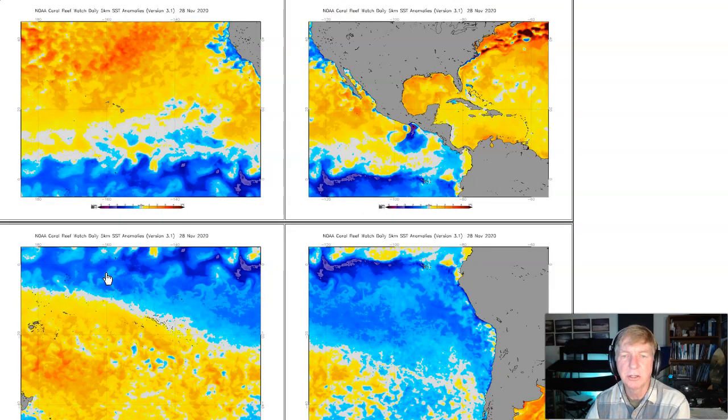We take a quick look at ocean surface temperatures now. We've seen what's going on subsurface, so it's no surprise. The blues are cooler than normal temperatures. This is not actual temperatures. It's a difference from normal for this time of year. But clearly you can see, so there is South America. This is Peru and Ecuador right in here.